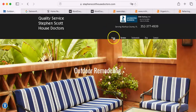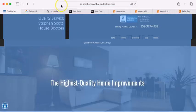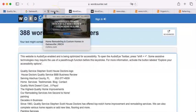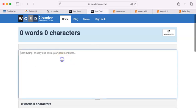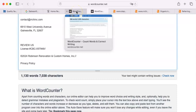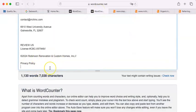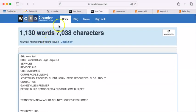I'm going to go back to your home page, because that's what we should be concentrating on right now. This is your website. I'm copying and pasting the entirety of your home page in this word counter here. I'm going to do the same for them. Copy and paste, and as you can see, they have a fair number more words. Now I'm going to describe why that's important. You have almost 400, 388. They have 1100. So here's why Google wants words.